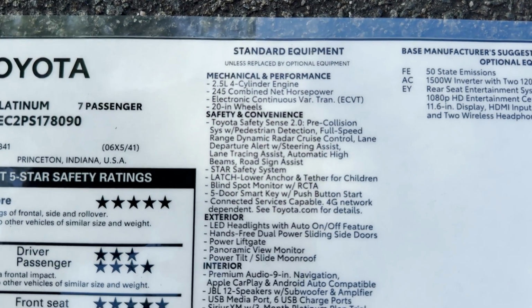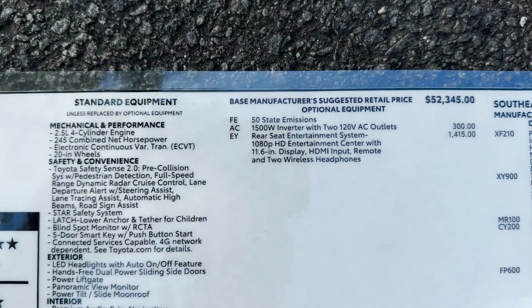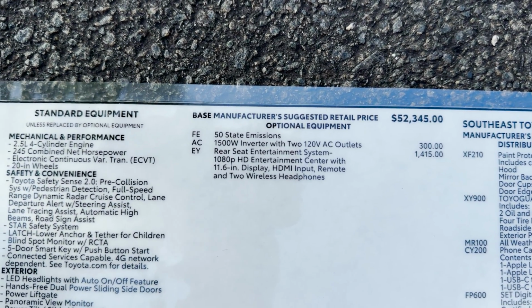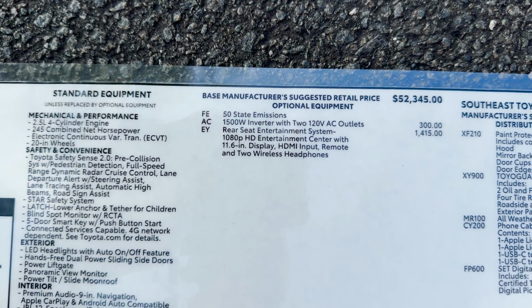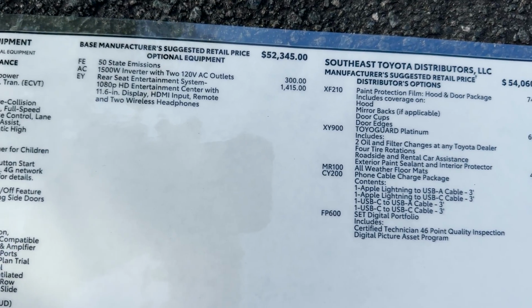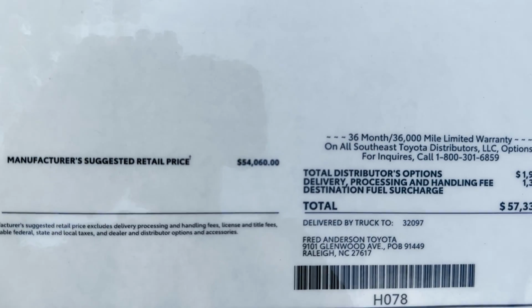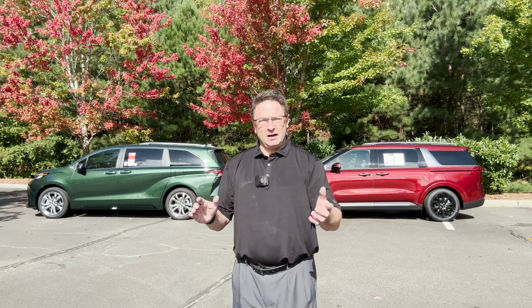I didn't have a lot to show you on the Carnival window sticker, so to be fair, I want to go kind of fast through this one. So if you want to add the rear entertainment system, then the 1500 watt inverter, that's what they'll cost. So that's $1,700 in additions. This would be here. It had some extra options on it at the regional assembly port. And this one has $13.35 destination. That'll be $57,334.